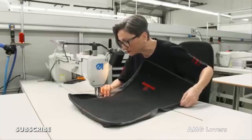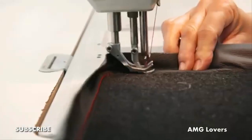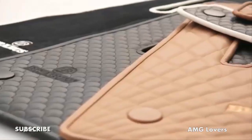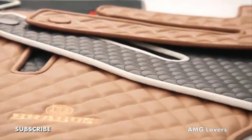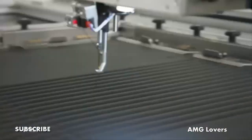Even the floor mats are customized by the car tuners. The finest materials, a large variety of patterns for quilting seams, the incorporation of logos, and even LED lights turn plain accessories into exclusive custom-made products.